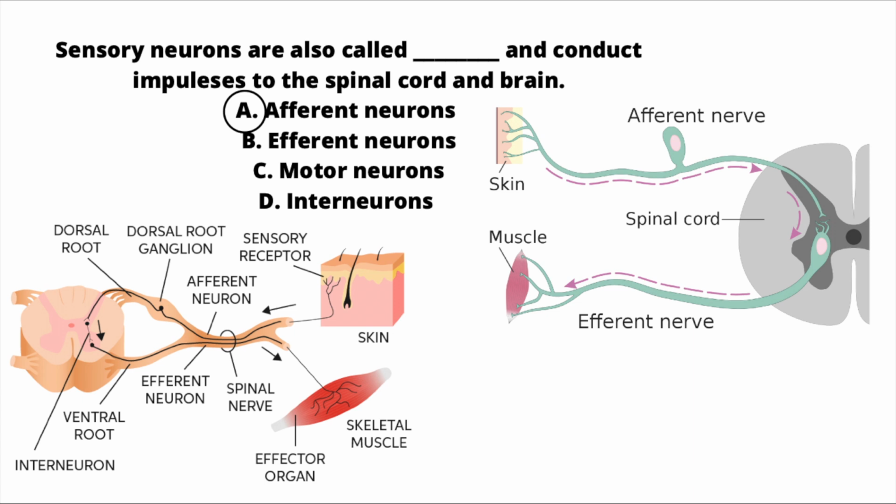Now, these sometimes are confused with something called efferent nerves or neurons, and they pretty much do the opposite. Be very familiar with the reflex arc. The reflex arc basically tells you the pathway through the nervous system from a stimulus to the response that your brain is going to make. So this is how it works.